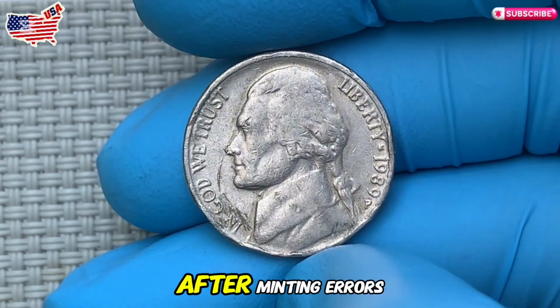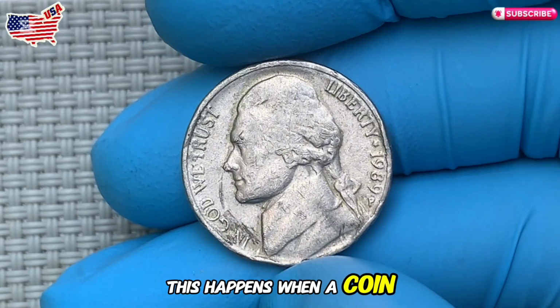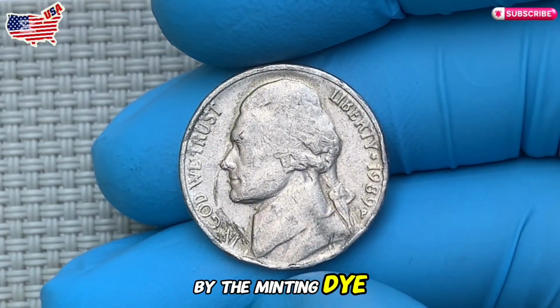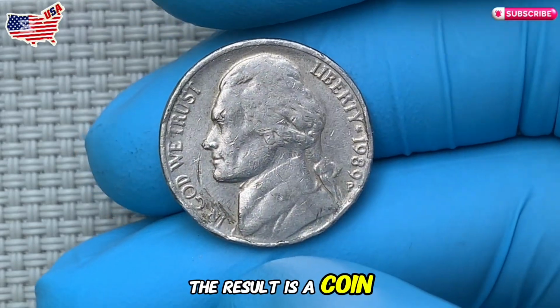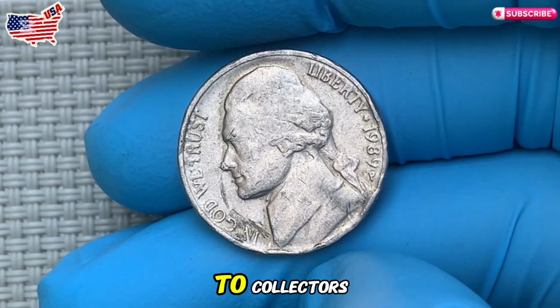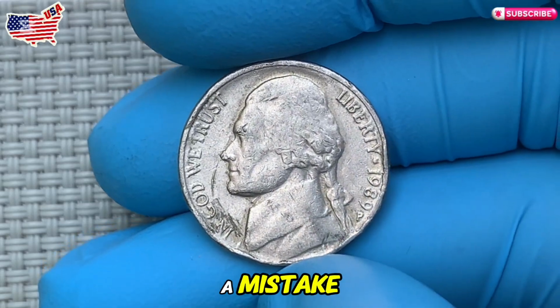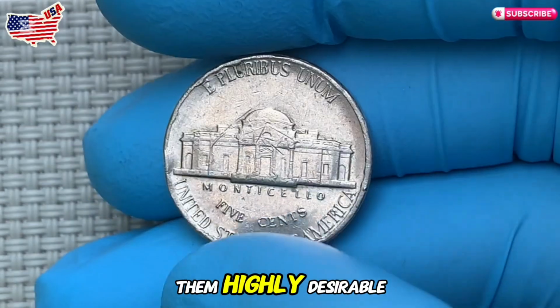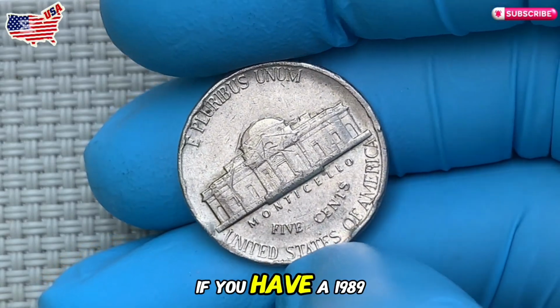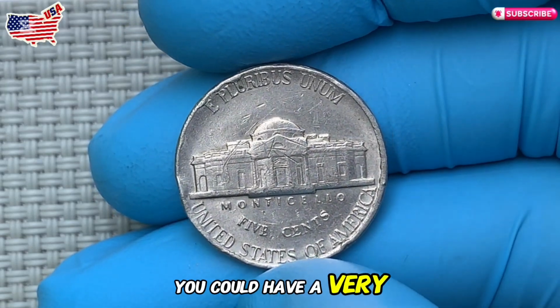One of the most sought-after minting errors is the double strike. This happens when a coin is struck more than once by the minting die. The result is a coin with a blurry or overlapping design, which can be extremely valuable to collectors. Double-struck coins are considered a mistake, but their uniqueness is what makes them highly desirable. If you have a 1989 Jefferson nickel that shows a double strike, you could have a very valuable coin on your hands.